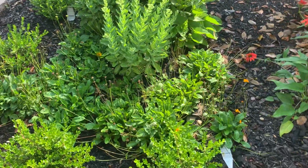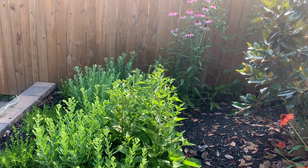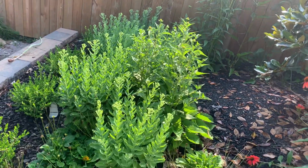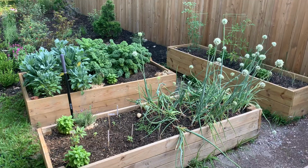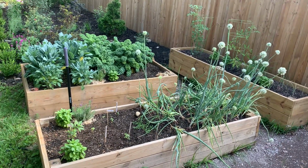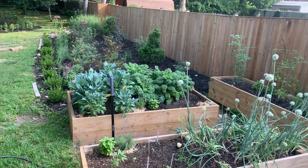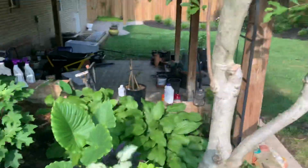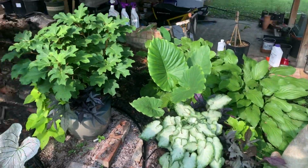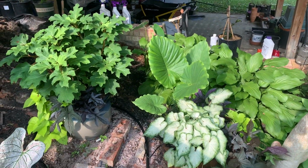The coreopsis have finished blooming already. And up are the black eye Susans and my sedum. It's a veggie bed. I've got a few zinnia seedlings coming up because I need some color. And I've got to harvest the rest of that kale and probably throw in some potatoes. Excuse the mess, guys. 2 containers for the dungeon area under the stairs.